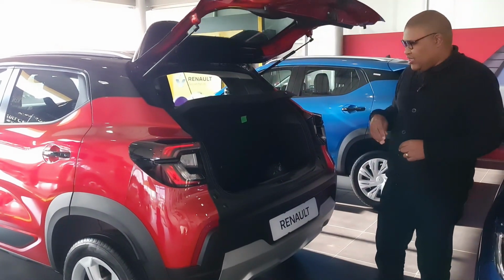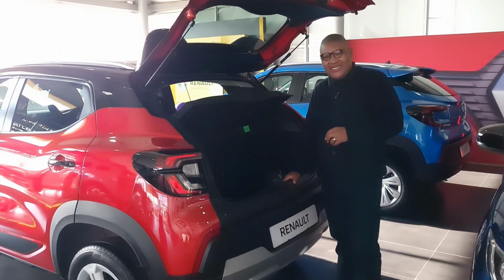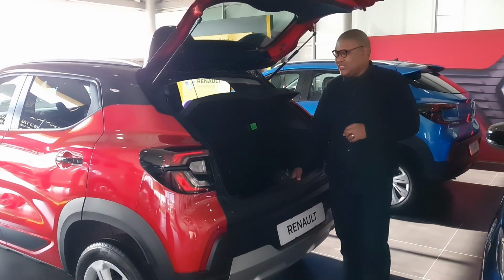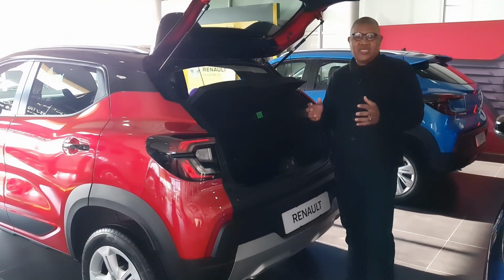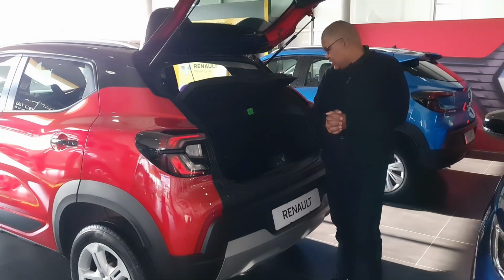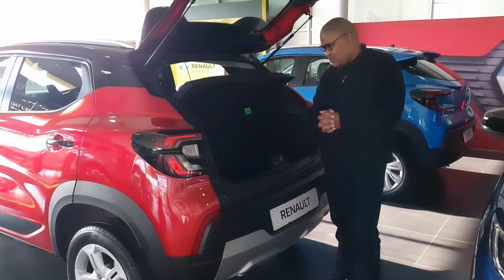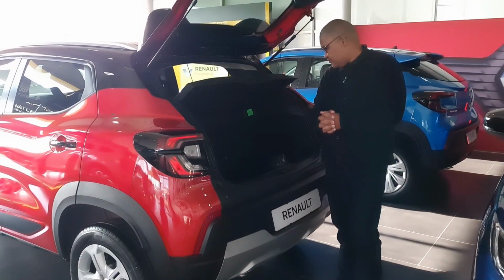If you open it up, you get a whopping 405 liters of boot capacity when you've got the seats up. As soon as you lower the seats, you get 895 liters of boot capacity. Look, I think it's big enough, so you wouldn't complain.